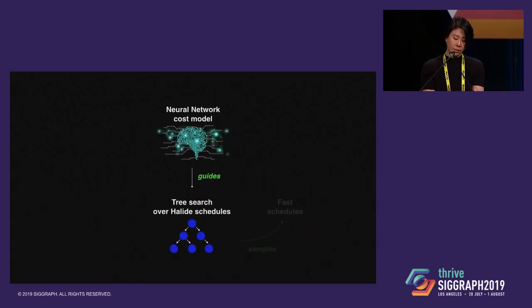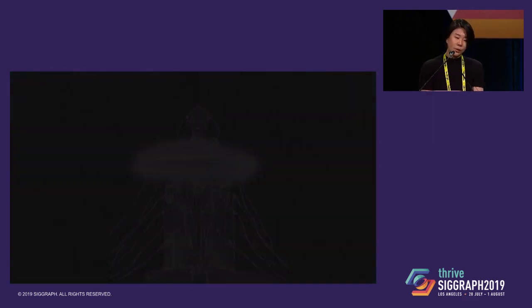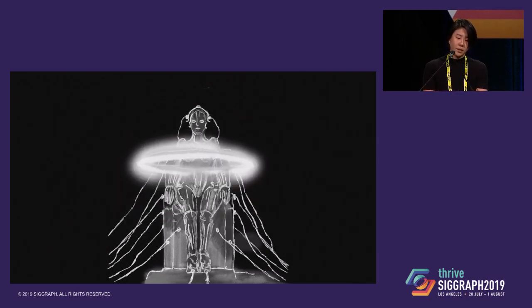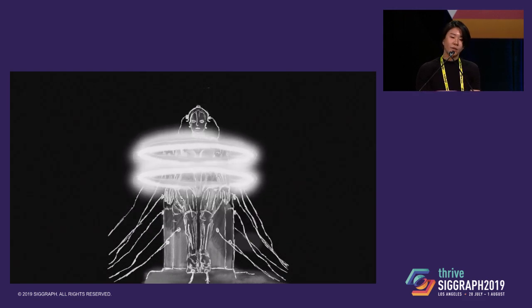We taught a computer to optimize code via search, guided by a neural network trained on random Halide programs. We then implemented this network in Halide and asked it to optimize itself using the powers of auto-differentiation, at which point it transcended. The post-singularity entity that we have inadvertently created has permitted us, its humble servants, to tell you about our work on Thursday morning in the sound graphics section.